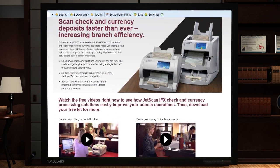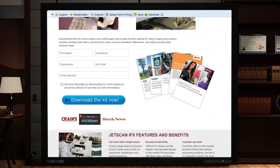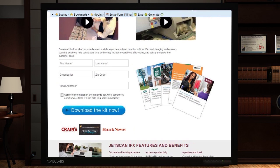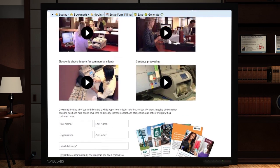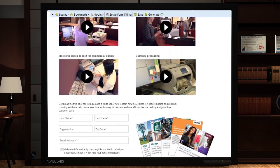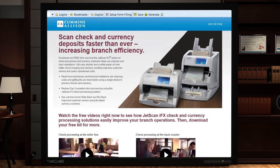You have to watch the videos right now to see how it works. Scroll down, let me see the bottom. I would make the videos probably a little bit smaller. The images don't need to be that big in order to communicate their effectiveness. And I would improve the titles on each of the videos. Nobody's interested in currency processing. Give me a title with a benefit that is to me. Show me the main value proposition. Why should I watch this video? How long is this video? You can tell me that.